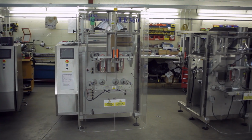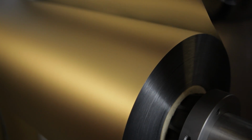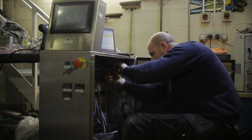My name's John Blaskew. I'm the MD of Line Equipment. Line Equipment manufactures vertical form, fill and seal machines, which are commonly known as baggers. We also do horizontal machines, which are known as flow wrappers, dosing machines, which are known as volumetrics, but we also make a lot of conveyors and auxiliary equipment.